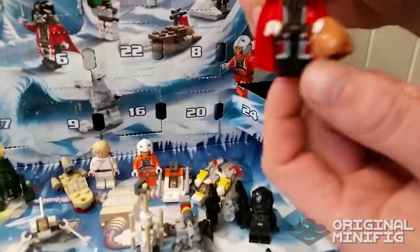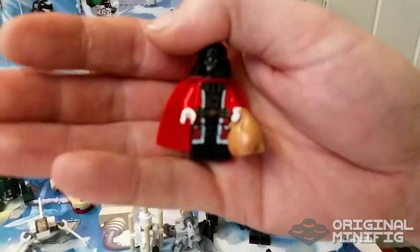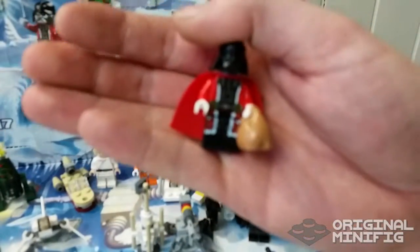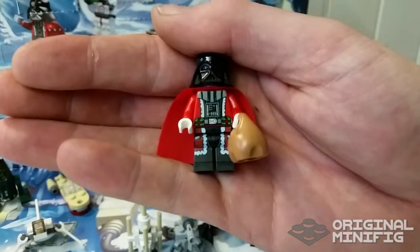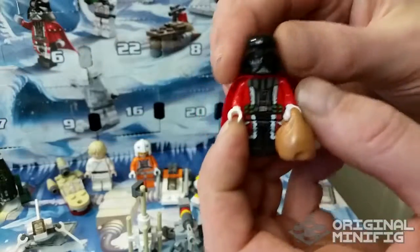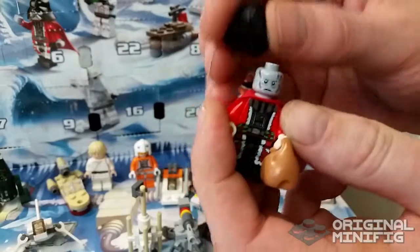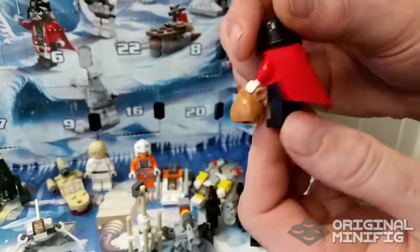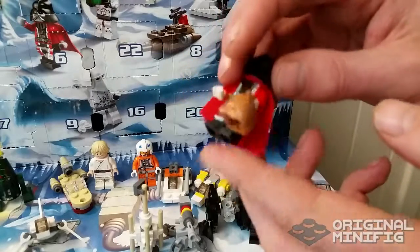Here he is, Anakin Skywalker turned Darth Vader. Pretty neat. I do like this a lot. Let's look at his face. He also has a cape and no back printing.